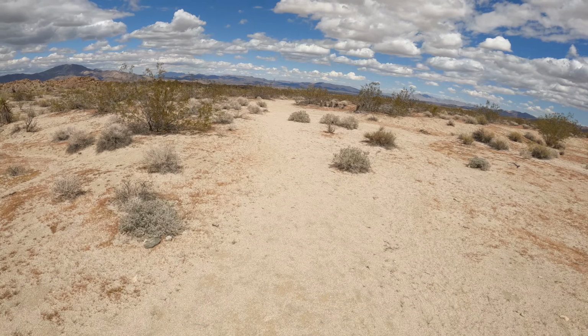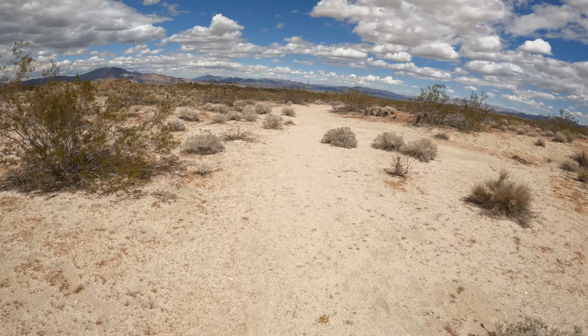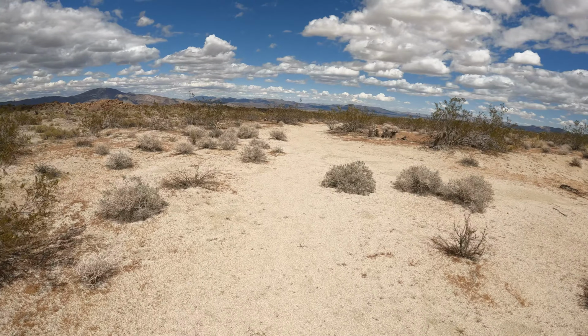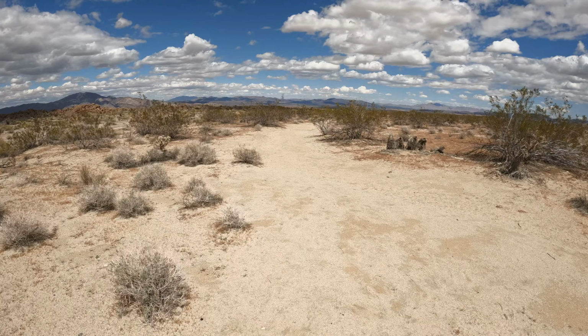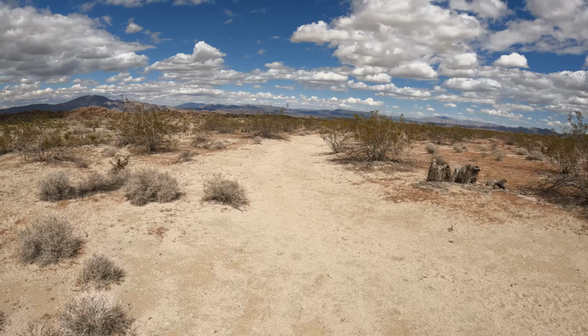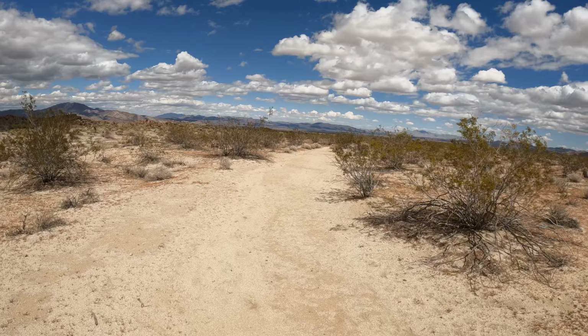I tried to look at my phone, but it's so bright out here. Even if I tried to shade my phone, I still couldn't see the map. So that was kind of useless. Okay. Oh, I see the highway up there, so that's a good sign. Parking lot's got to be up there somewhere. Okay.